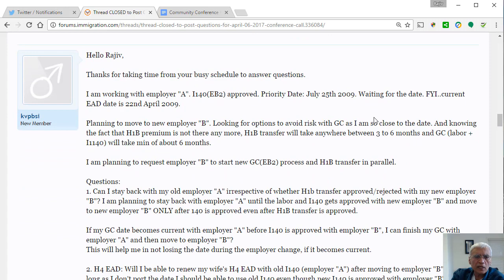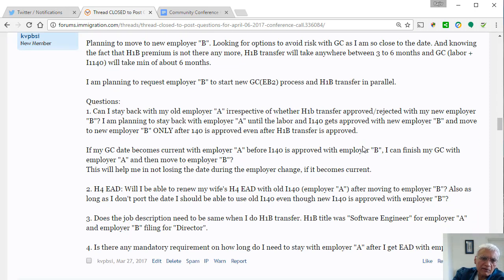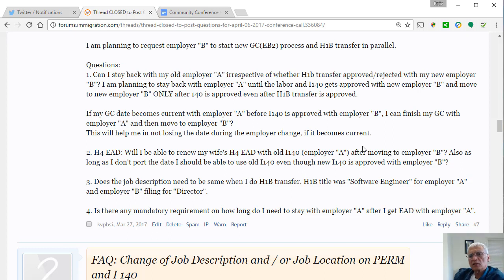Next question is from KVPBSI. I'm working with employer A, EB-2 approved I-140, priority date 2009, waiting for the dates to become current. Planning to move to employer B, want to avoid risk because I'm so close to the priority date. I know that H1B premium is not there anymore. So can I stay back with my old employer, whether the transfer is approved or rejected? We discussed that issue today.